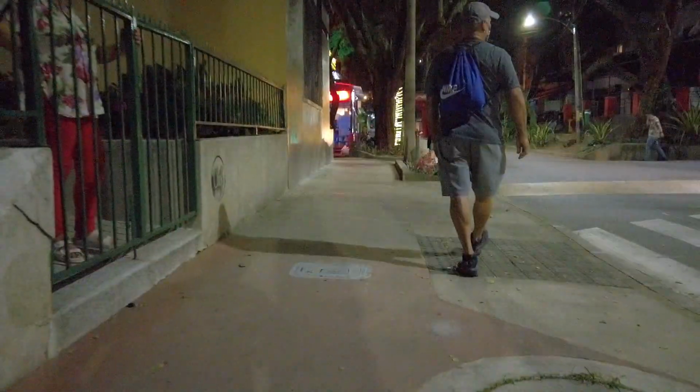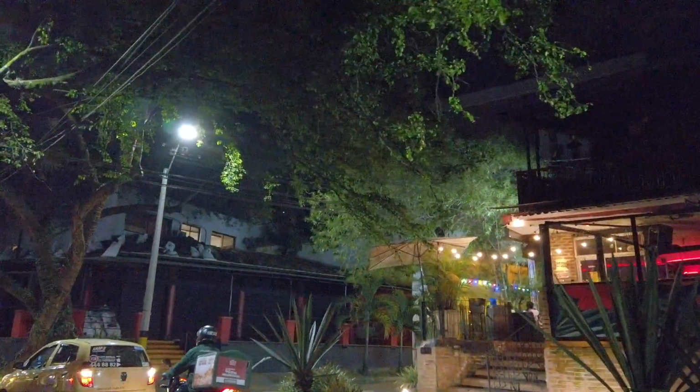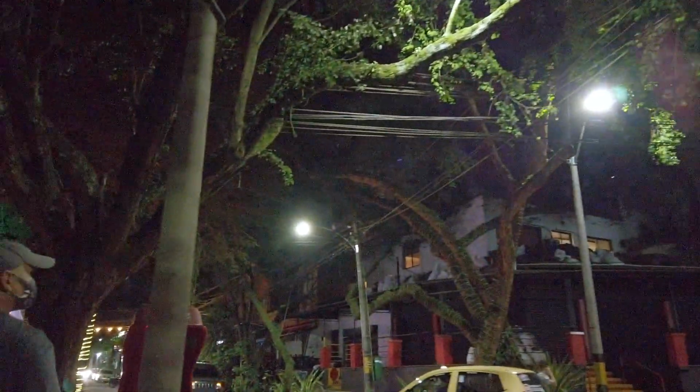Harley Davidson. It's closed down though. Welcome to Parque Lleras. See what's going on here.